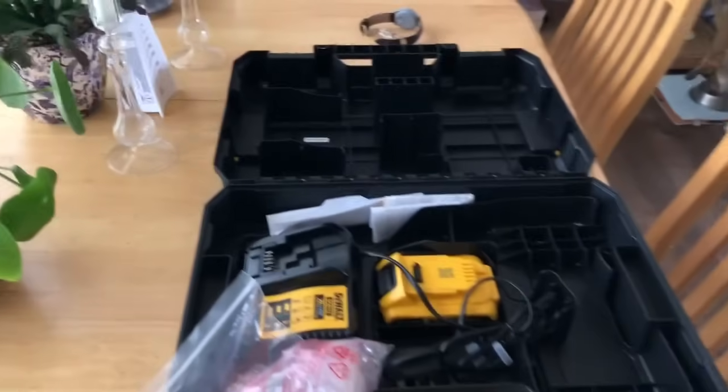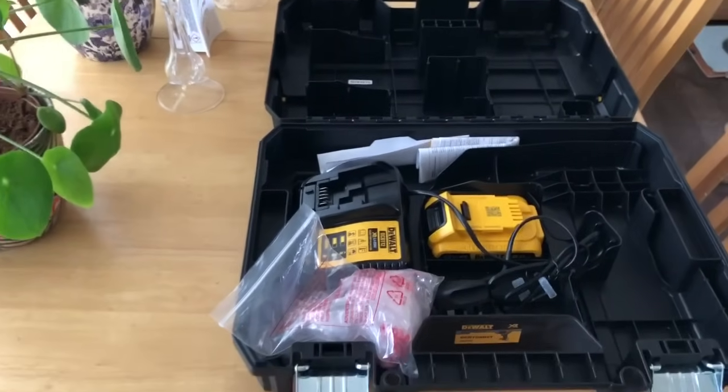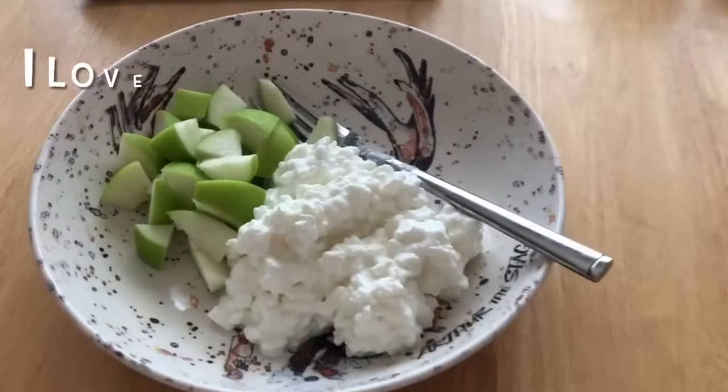Look at this. This is Mr. C, this is the dining room table. He starts a job and his stuff is all over the place. Anyway, I'm going to go and get lunch now.